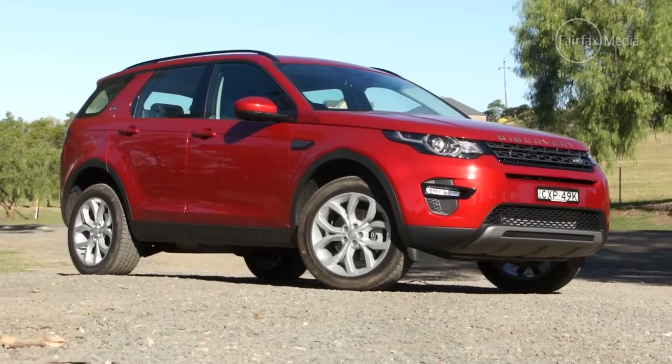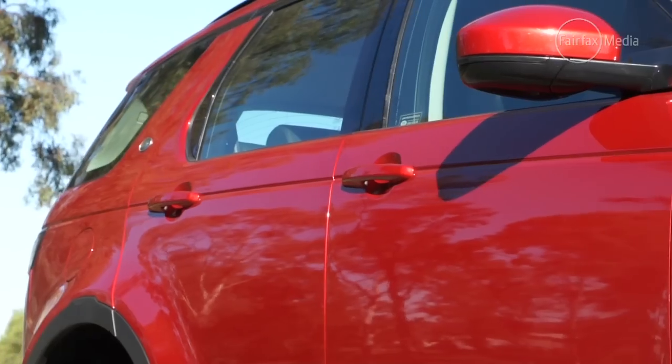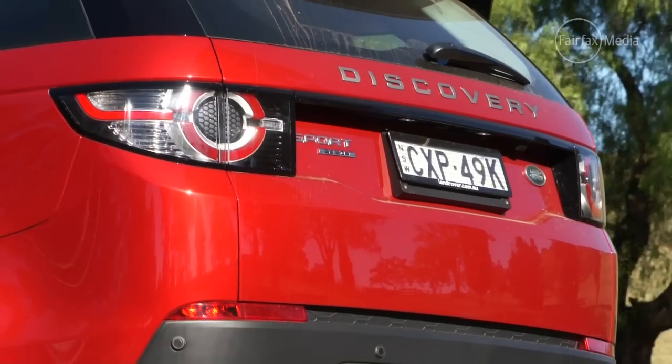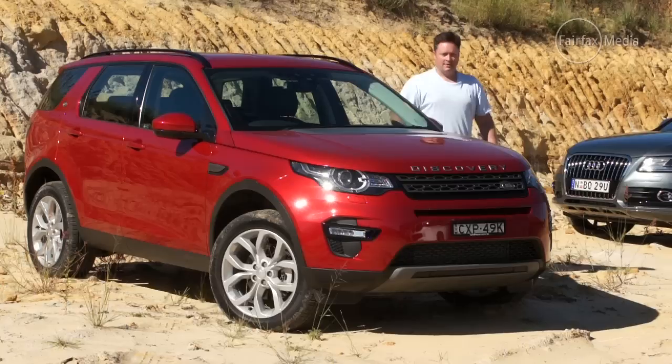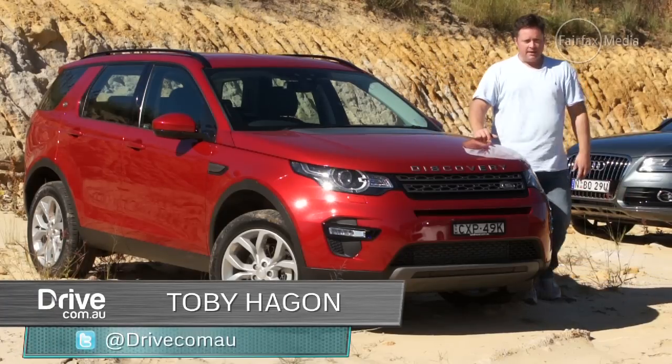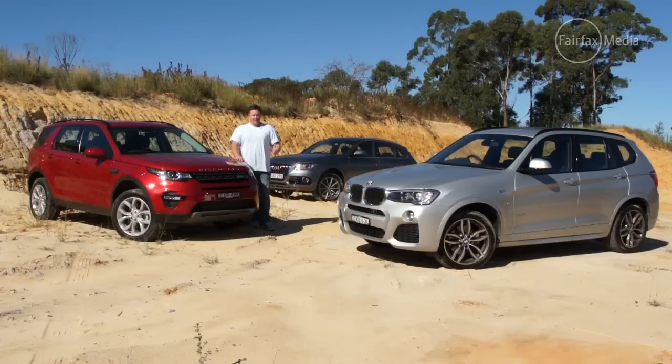Meet the Discovery Sport, the latest addition to the Land Rover family. While it wears a familiar badge, the addition of the Sport moniker makes it quite a different vehicle. It's smaller than the real Discovery and more affordable. That makes it a direct competitor to two giants of the luxury SUV sphere, the BMW X3 and Audi Q5. Huge competition then, but which is the best way to spend almost 70 grand?